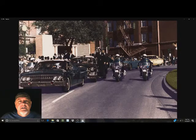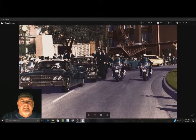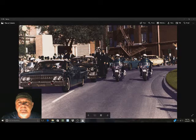But the Altgens image number 6, okay, there was no altering done to it whatsoever, as I showed you. The man in the doorway was actually, in fact, Bill Lovelady, which I showed you, which we could see him in other films in that location. We also have eyewitness accounts putting Bill Lovelady in that location.